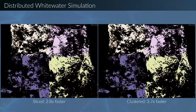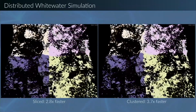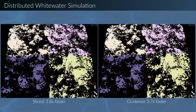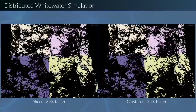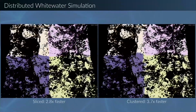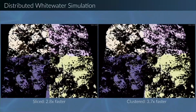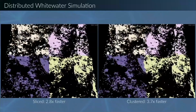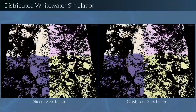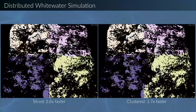So for Houdini 17.5, we've created two versions of this. A sliced distributed simulation, and this is the one that you probably are imagining, where data is shared between the slices, so they keep in sync with each other, which is great. You can go very large, but there is some overhead to that because data is pushed between the slices. And then what we're calling a clustered distribution, where essentially the slices don't talk to each other at all, and they can be run completely independently in parallel.